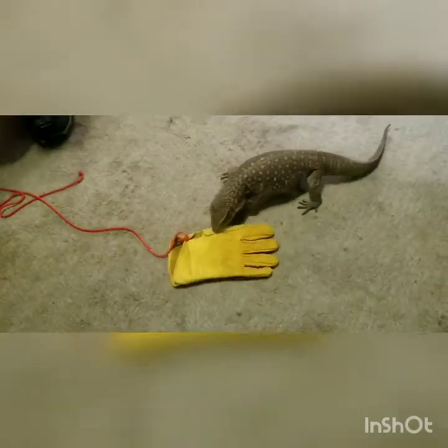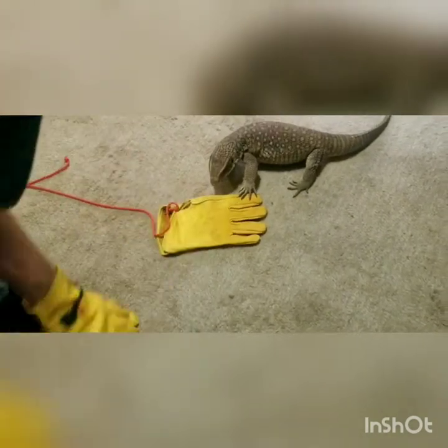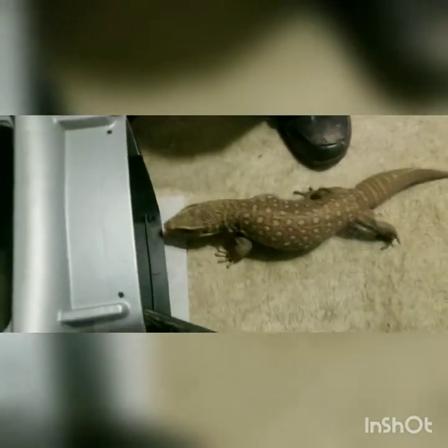Similar social structures and communicative behaviors can develop between reptiles that aren't naturally social when kept in groups in captivity. Savanna monitors, tegus, even bearded dragons have shown the ability and exhibited social structures when kept in groups in captivity.